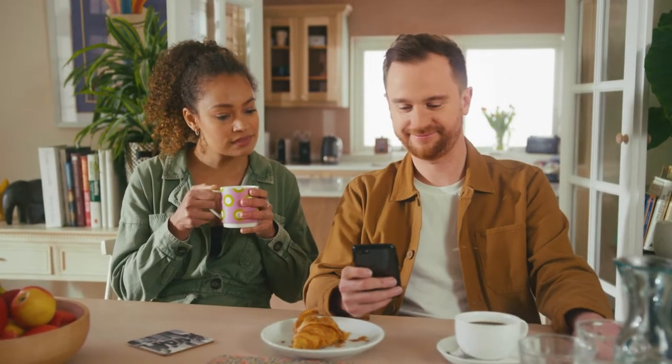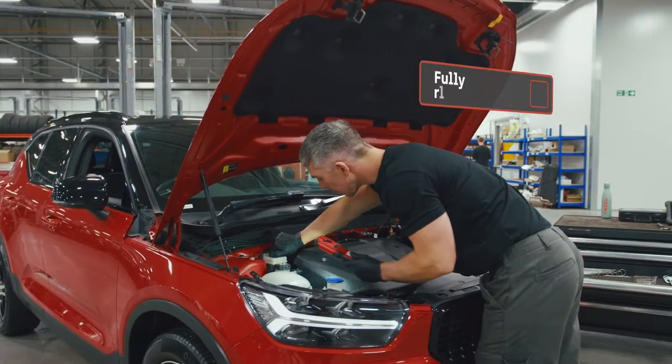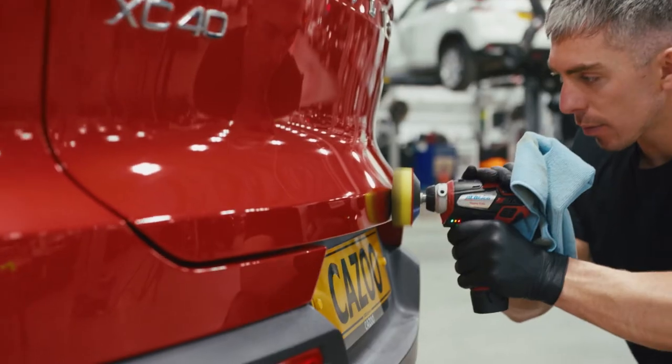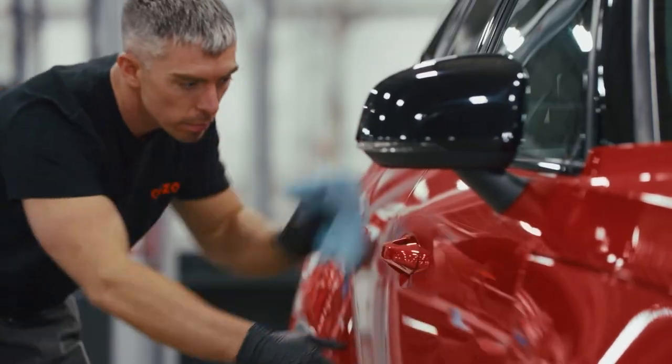Want to know more about our used car quality standards? Well, at Cazoo, every car completes a thorough 300-point inspection and is fully reconditioned in line with our standards. We carry out repairs, if needed, to high-use areas, including the boot and driver's door, just to name a few.